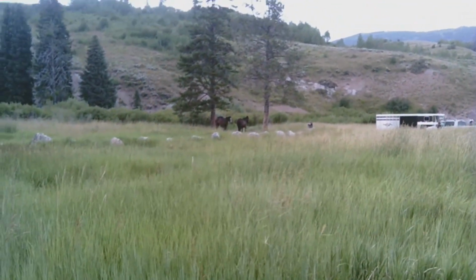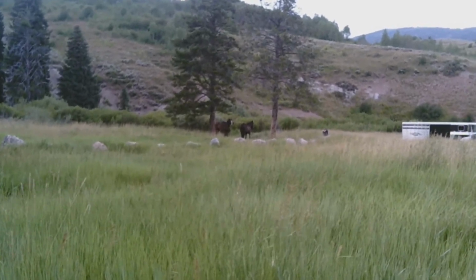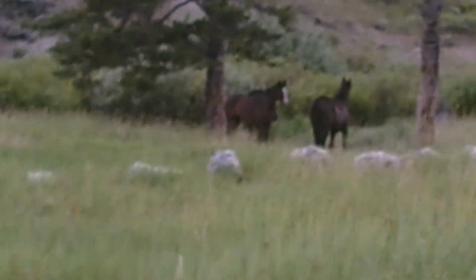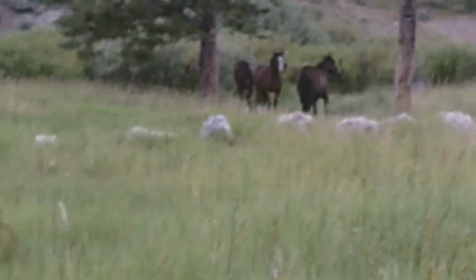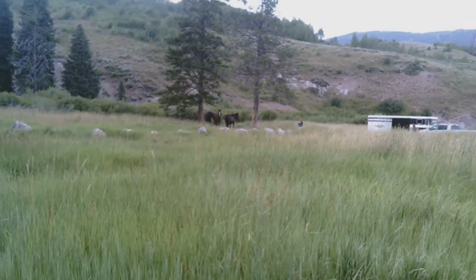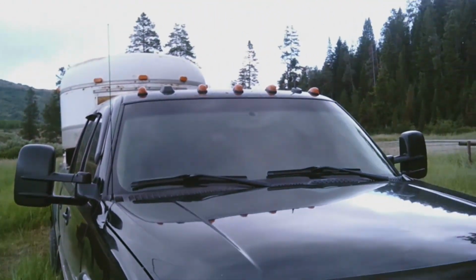There's some half drafts over there. Let's see if I can zoom in on them. These horses over here are half drafts, and they're used out. A lot of guides and outfitters use half drafts because they can run longer and they can run hard all day long, and they're good horses. And if you're a bigger man, a half draft will pack you much better. Easier on the horse, I should say.